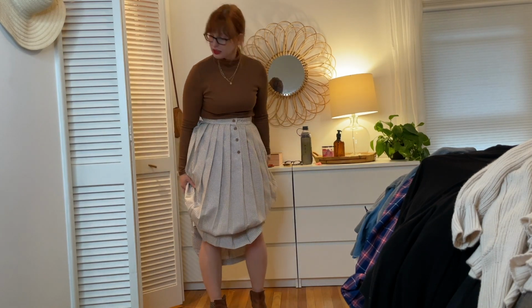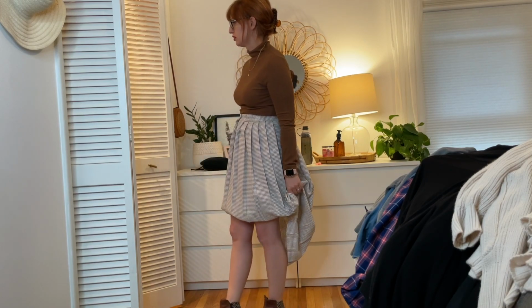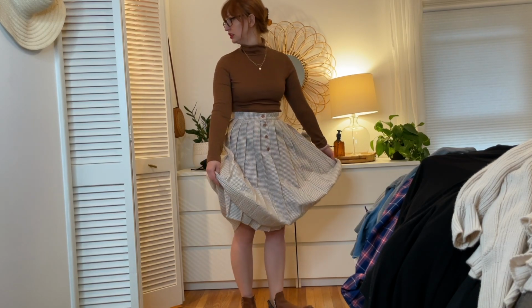It's very unladylike, but hemmed it. Oh my gosh, it'd be way cuter if it was shorter on me. But it's still tight in the waist.